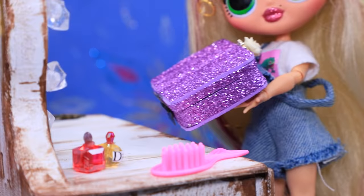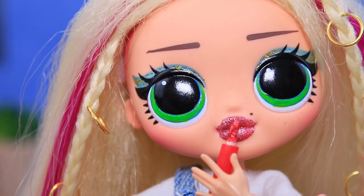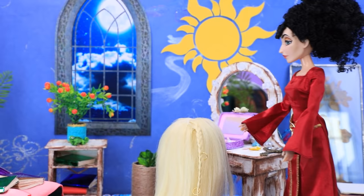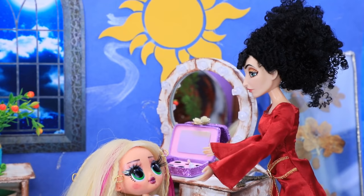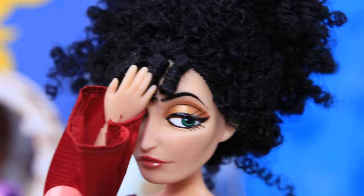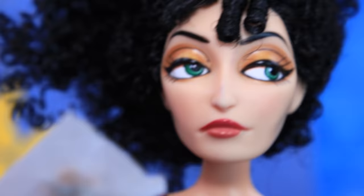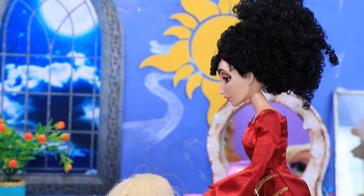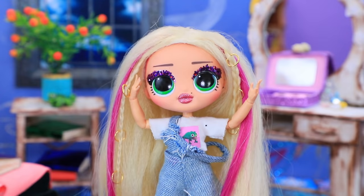Rapunzel sat in front of a makeup table and started applying lipstick, eyeshadow, and eyelashes. The first makeup looks a little bold. Seeing Rapunzel's experiments, Gothel was shocked. Oh. Sweetie, let me show you how to apply makeup. Mother cleaned off the makeup and helped Rapunzel do her makeup all over again. What a beautiful girl. Wow, that's much better. Yay!